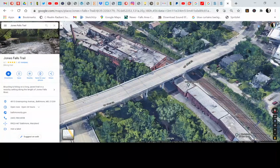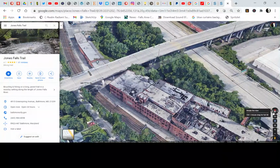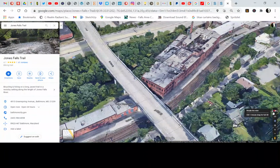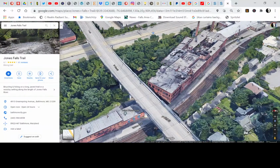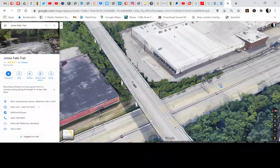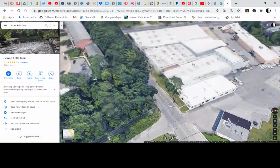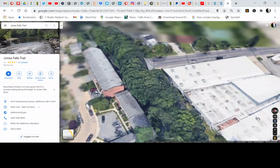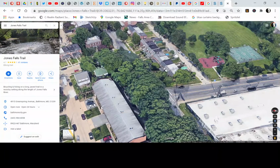Let's reorient this. There we go. So I can't really get it straight north-south, but we walked across this bridge over I-83, up this hill. Let's let the resolution catch up. All right.